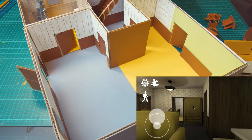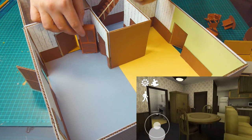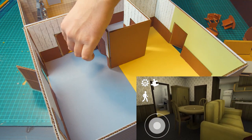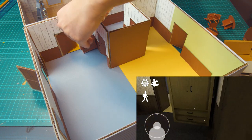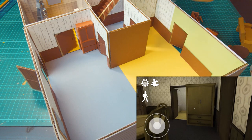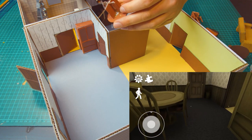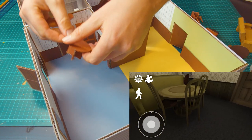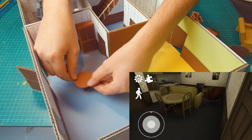Okay, so the living room in the ground floor. We need the wardrobe. It was somewhere over here next to the toilet, so I will glue it like that. Lovely. And now the dining table, we'll glue it next to the front door, somewhere over here, as I remember.